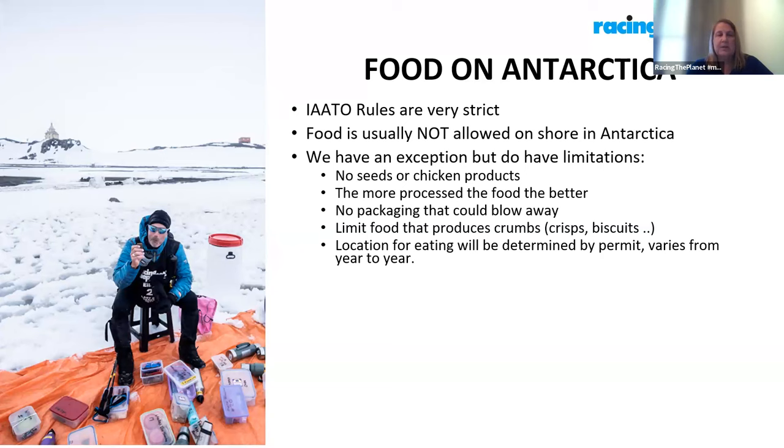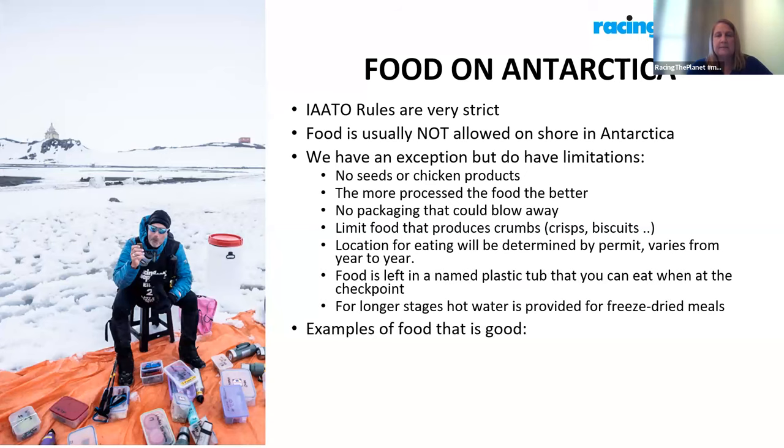The pros are you don't have to carry the food in your backpack. Some of the cons are that you might be used to eating at a certain time, and with this outline, you have to eat in a certain area on each stage. We will also have hot water available on some of the longer stages if you wanted to make a freeze-dried meal. Again, these are just examples of food that you should or shouldn't bring, but this is not set in stone at this point because the organization changes their rules every year.